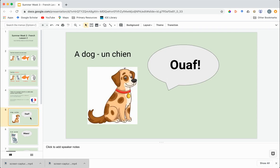So, in English, dogs say woof. In French, they say wuff. Wuff.